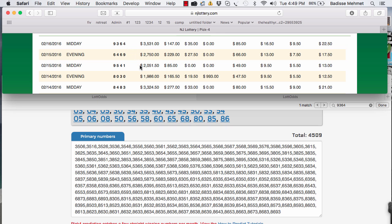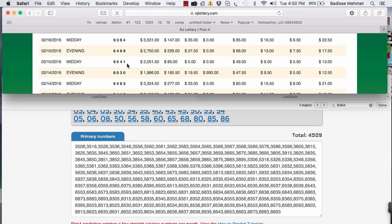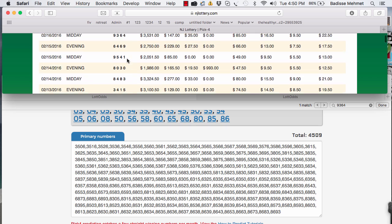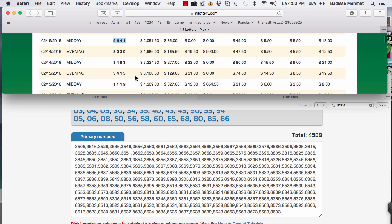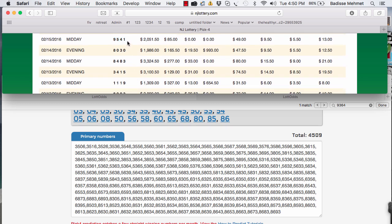Now this has been catching winners back to back at every drawing, except when there's doubles. So this number would not be predicted by prior numbers, even if it had 3 digits matching. We're going to try to figure that out. But so far, if the number comes out which is not a double, prior numbers will predict it. Like this one, 9541, will be predicted by the prior numbers, because you have a 9 here, you have a 4 here, you have a 5 there. You see you have all the numbers there. It just puts them together and spits them out.